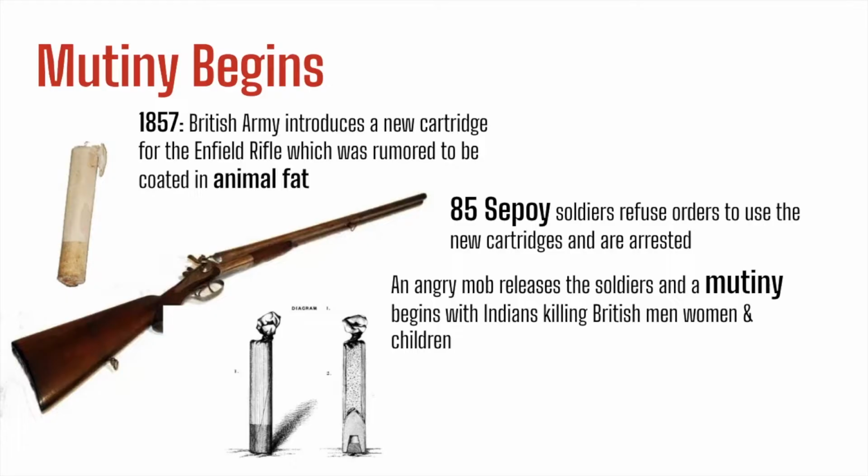Well, in order to make sure that the gunpowder was dry, because if the gunpowder gets wet, then the bullet won't fire, they would coat it in animal fat. And maybe you can see where we're going here.